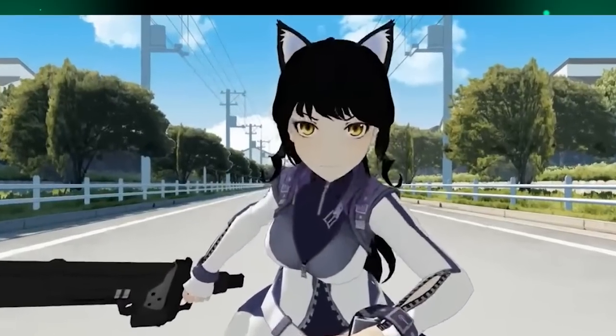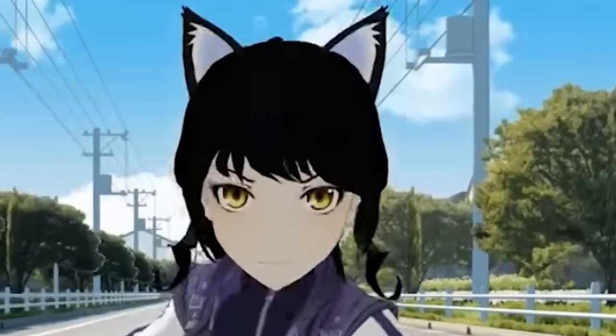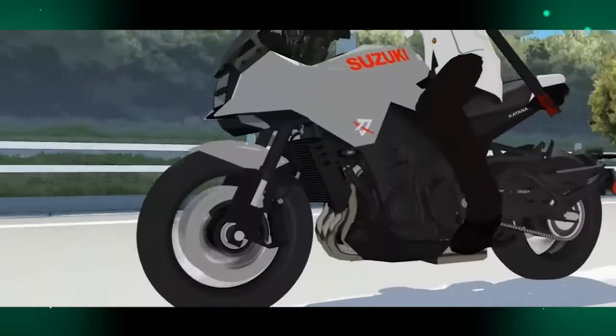I just realized that this Blake model has cute fluffy tufts in her ears. Oh, it's cute as hell. Shout out to Suzuki. Everything about the motorcycle is just so cool.